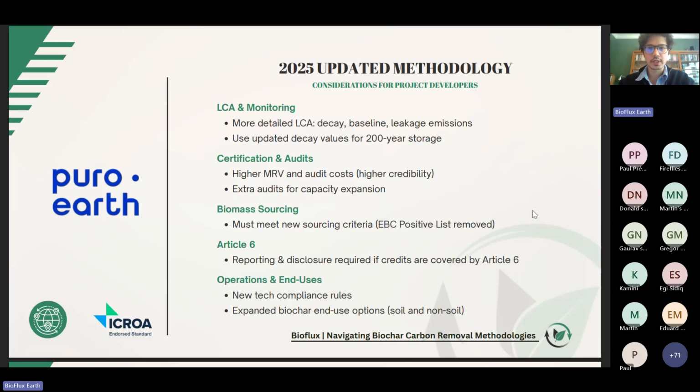Some important considerations given the new methodology for project developers are that the LCA and monitoring guidelines have gotten stricter. Now there are more detailed SEAs, and the decay thresholds, the baselines, and the leakage emissions all have new calculations. You must now be using the updated decay values on a 200-year storage period, rather than previously where it was based on a 100-year storage period. What this means in terms of certification and audit costs is that there's going to be a lot more effort that goes into the MRV and audit costs. However, you will also have a higher credibility of the carbon credit.